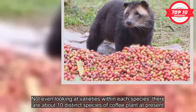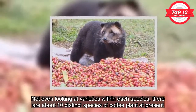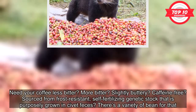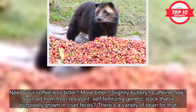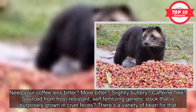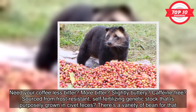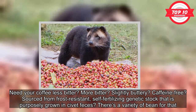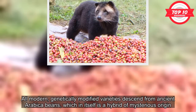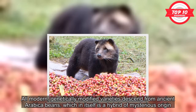Not even looking at varieties within each species, there are about 10 distinct species of coffee plant at present. Need your coffee less bitter? More bitter? Slightly buttery? Caffeine-free? Sourced from frost-resistant, self-fertilizing genetic stock that is purposely grown in civet feces? There's a variety of bean for that. All modern, genetically modified varieties descend from ancient Arabica beans, which in itself is a hybrid of mysterious origin.